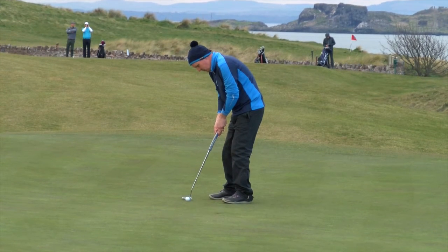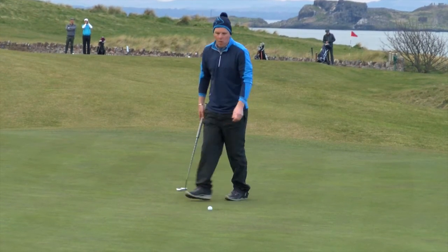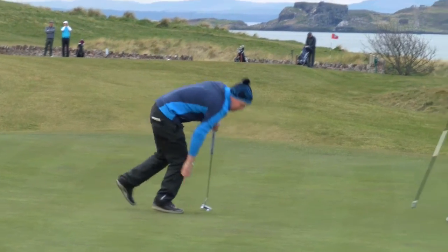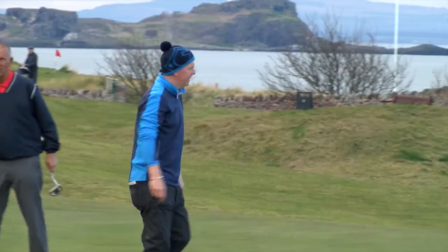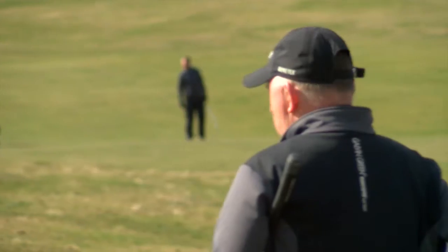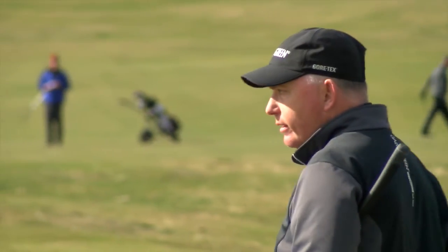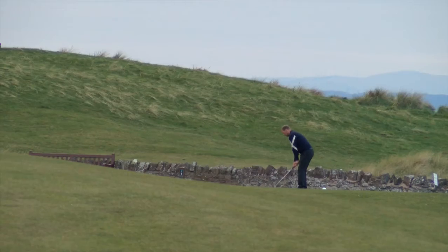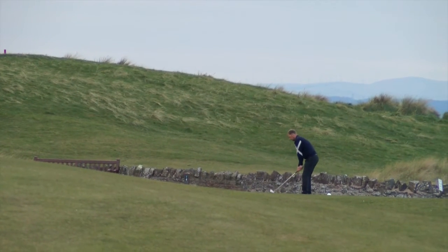We can move back out to North Berwick, 15th. Jason White just wants to tap that in. And yes, well, another man who it's difficult to tell whether he's enjoying it or not. Yeah, I'm not too sure he's happy with that. Well, speaking of which, I don't think Mark's too happy with how things are going either.